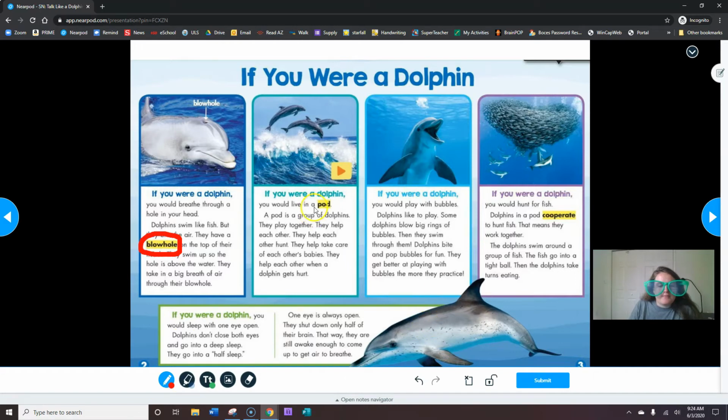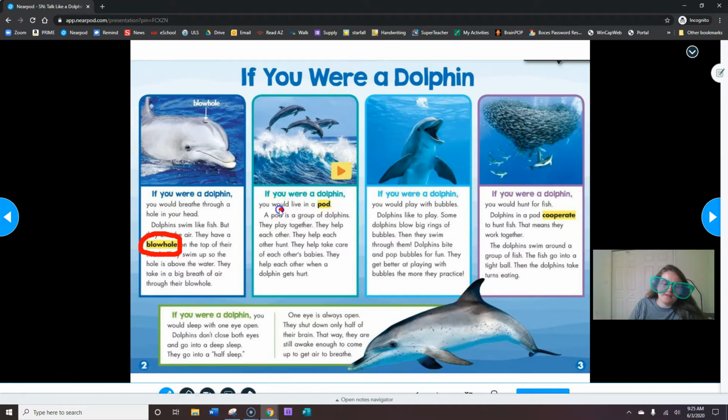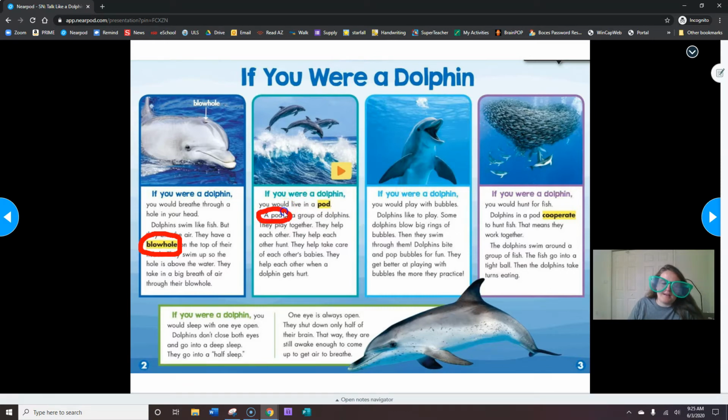If you were a dolphin, you would live in a pod. A pod is a group of dolphins. They play together, they help each other hunt, they help take care of each other's babies, they help each other when a dolphin gets hurt. Okay, what is a group of dolphins called? Let's look back. A pod is a group of dolphins. What is a group of dolphins called? A pod.